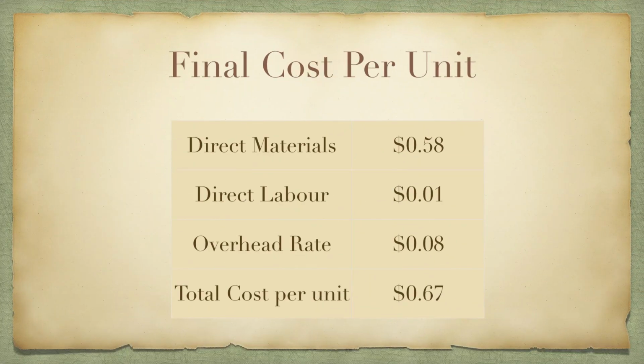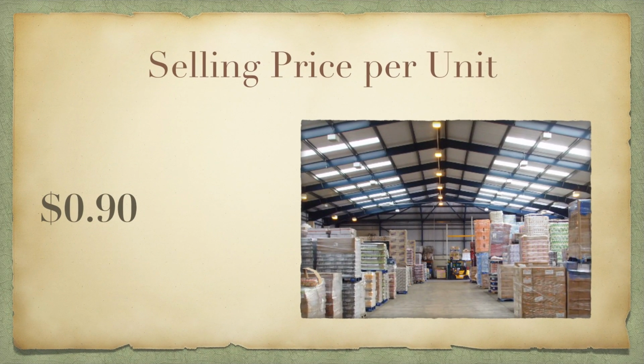Taking into account the direct materials we used, direct labor and the overhead rate per unit, we calculated that the total cost per unit is 67 cents. Our company is going to distribute the product around the state of Massachusetts in the beginning, and may spread the distribution further if the project is profitable. We decided to use wholesalers, because the wholesalers and resellers are going to add the mark-up to the price. We decided to sell our product to the wholesalers for 90 cents per unit.